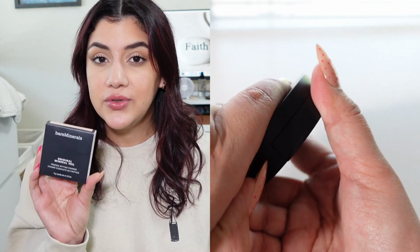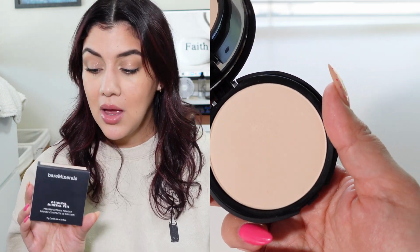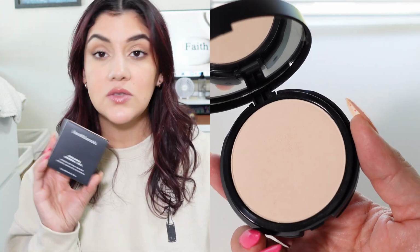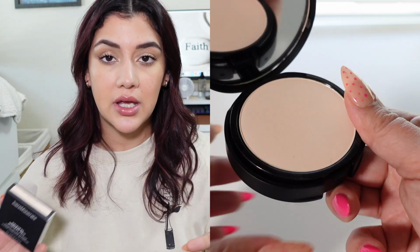I have the translucent one and I love that powder so much. I've talked about it before. But I wanted to pick up the tinted one. This is the sheer light version and that's what I'm wearing today. I kind of just applied it on my T-zone and the areas where I get kind of oily.